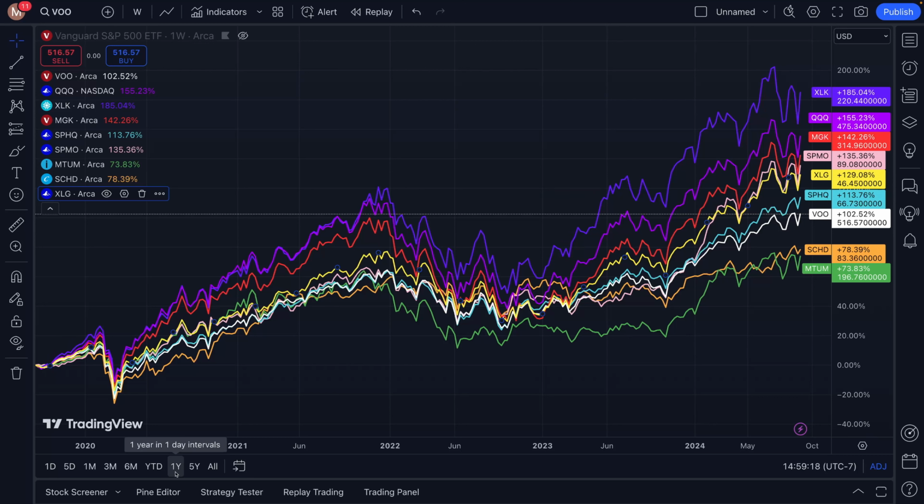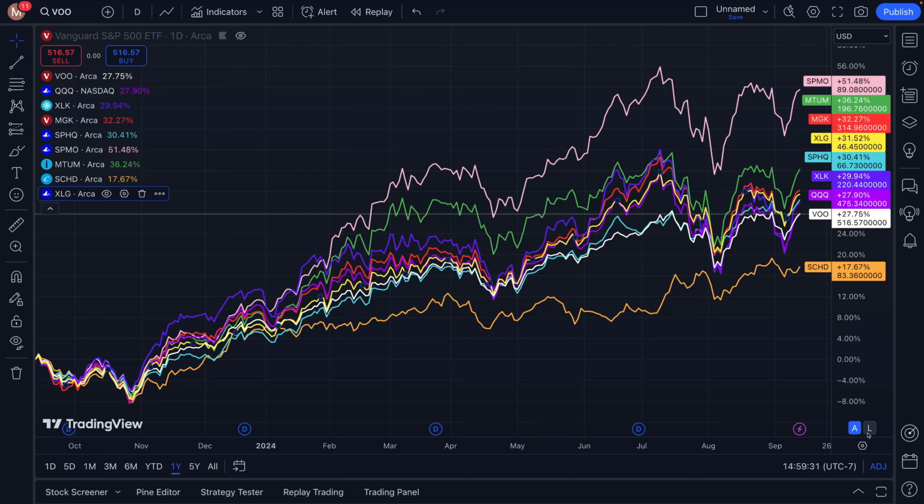Let's look at the 1 year now. If we switch to the 1 year, SPMO is the 1 year performance winner at 51%. And the next one is MTUM, and then Vanguard's MGK. You can see the Vanguard is way down here. So tech has really been taking off the last year. Most of these are heavily invested in tech. That's why you see so many doing better than the Vanguard S&P 500. And the only one that's really doing worse is the Schwab Dividend Equity ETF, SCHD.